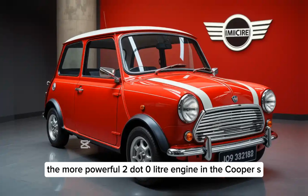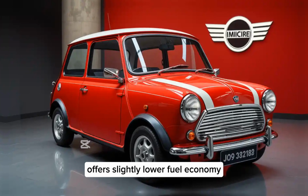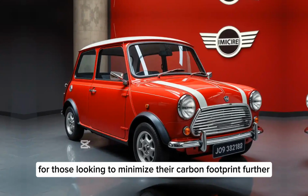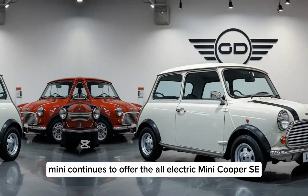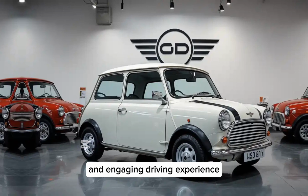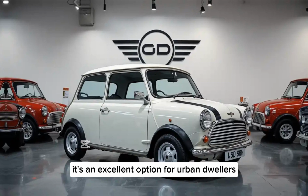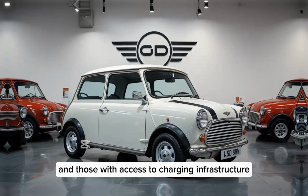The more powerful 2.0-liter engine in the Cooper S offers slightly lower fuel economy, but still respectable figures given its performance capabilities. For those looking to minimize their carbon footprint further, Mini continues to offer the all-electric Mini Cooper S. This model provides the same iconic design and engaging driving experience, with the added benefit of zero tailpipe emissions. It's an excellent option for urban dwellers and those with access to charging infrastructure.